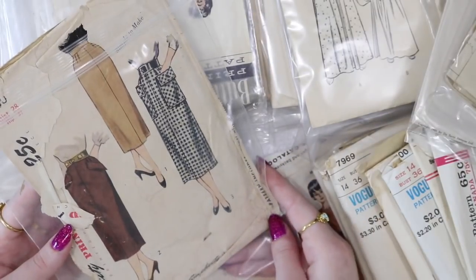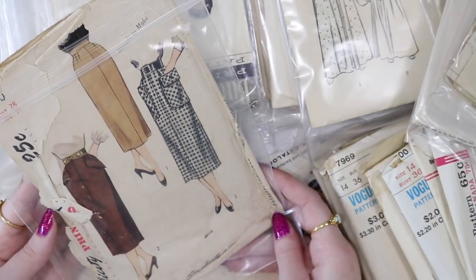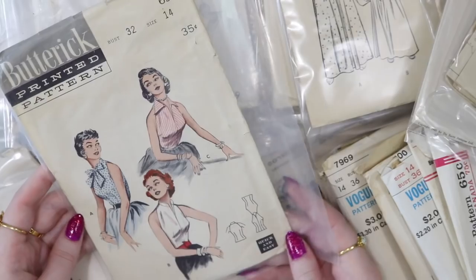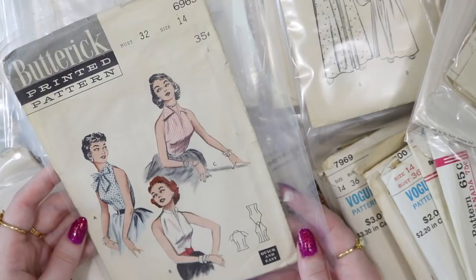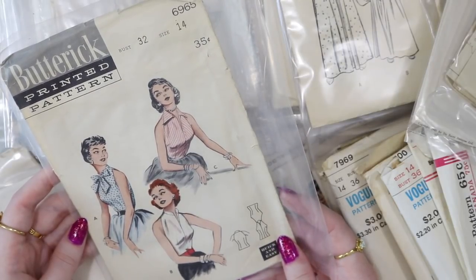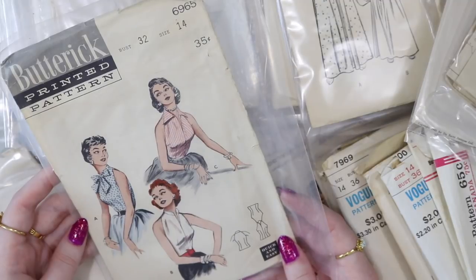So if we flip this over, we have a very worse for wear Simplicity printed pattern from the 40s or 50s for a 28-inch waist. This is a woman's blouse pattern by Butterick from the 50s. This is a halter style pattern. I love the idea of halter tops in theory, but they're just not flattering on me. They look great on some people though.